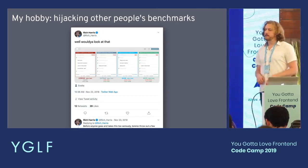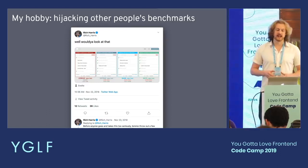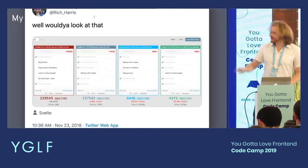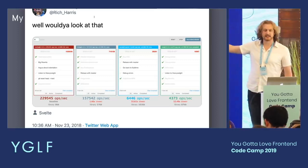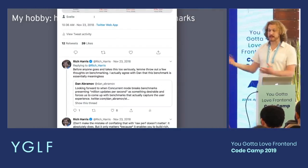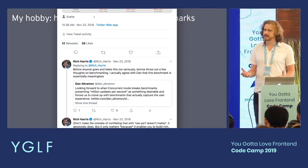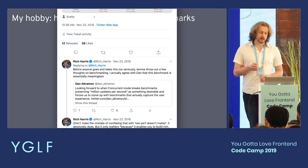Something I like to do when framework authors release benchmarks showing how fast their framework is, I add Svelte to it and then I tweet out the result. It's probably why I don't have many friends, but it's so worth it. Because look, this is an old one, and it's showing that Svelte is 35 times faster than React and 50 times faster than Vue. Dan on the React team thinks that this benchmark is meaningless, and I kind of agree with him. There is no point updating your application hundreds of thousands of times a second if your refresh rate is 60 hertz. Dan thinks that we should be measuring user experience instead, and I agree.